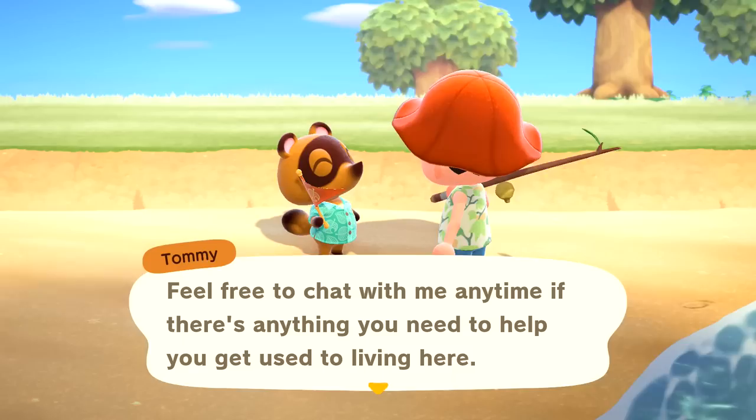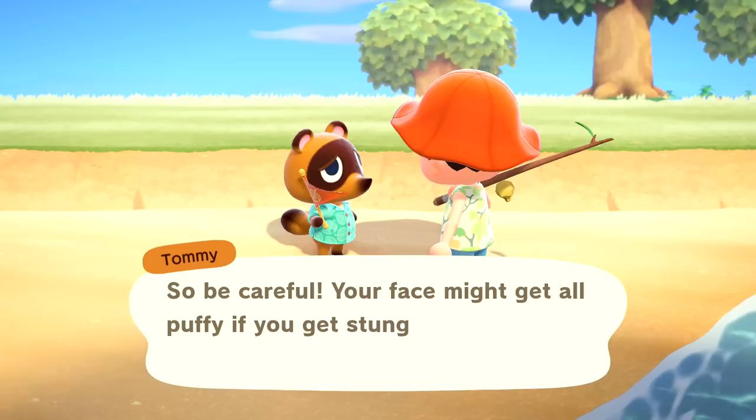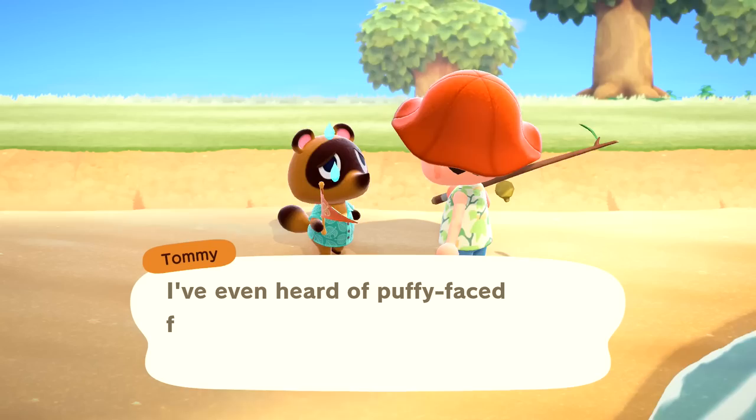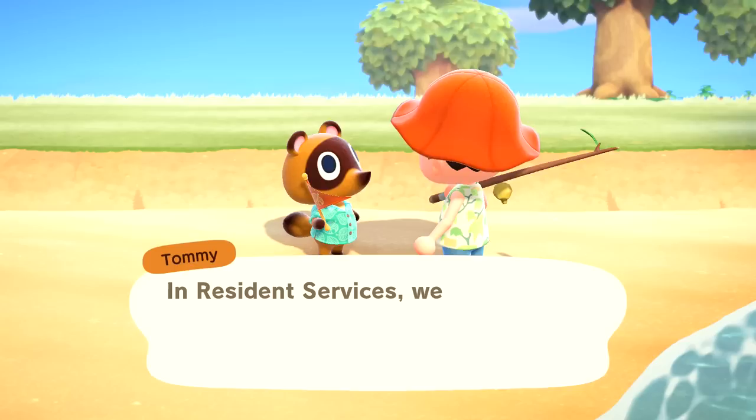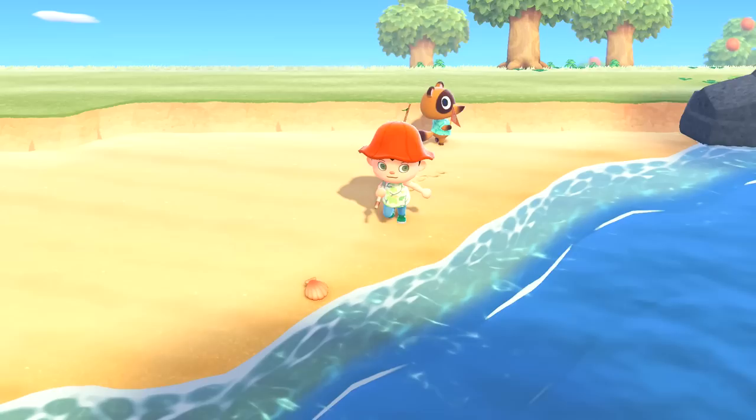You know, shaking trees or cutting them down can sometimes knock loose a wasp nest. Oh boy. So be careful, your face might get all puffy if you get stung while tangling with angry wasps. I've even heard of puffy-faced folks getting re-stung and then fainting. So don't press your luck. In resident services, we sell medicine that'll help with insect stings and bites and such. If I were you, I think I'd carry some with me at all times. That sounds like a good idea. Don't want to get too stung, that might hurt.